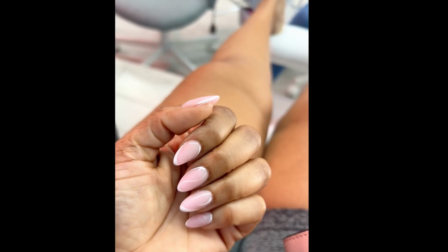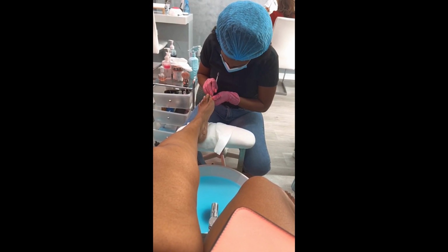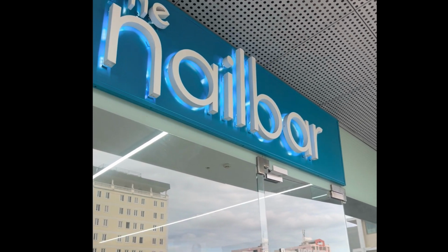So my mani and my nails were done. This was the name of the place, the NailBar. Can I tell you how these nails lasted for over a month after leaving Panama? They were so good. They were gel nails. They're so pretty, simple. I just love them. And there she is doing my manicure, my pedicure, taking her time, getting into it, making sure that it's all nice and clean. The place was so gorgeous and aesthetically pleasing, and that's it.